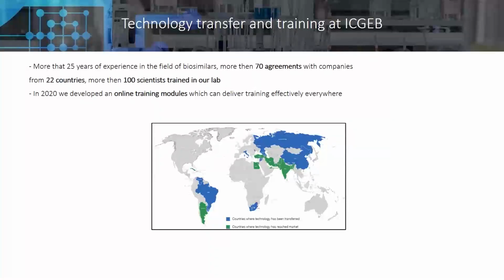In blue are the countries where we train people, and in green are countries that succeeded in getting some of these technologies to reach the market. We are not following them. We are not following their business plans. We are not following the line of showing you how to arrive to the market, because we want to share knowledge. We want to train people, and then they decide what they want to do with that.